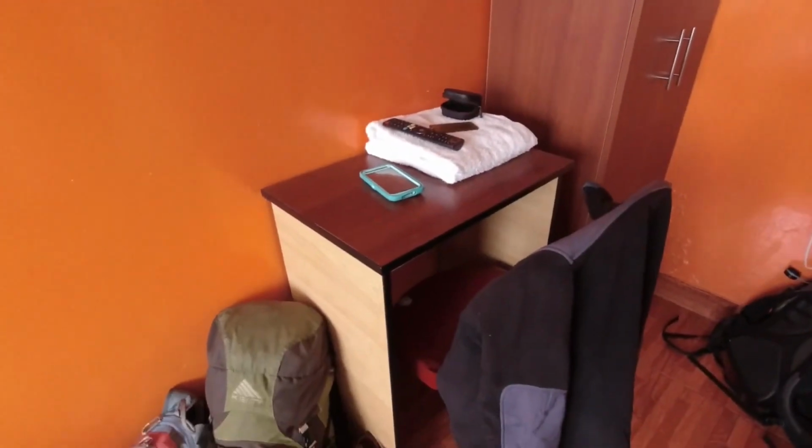A chair, a desk, a little wardrobe. And if this wasn't enough, there's this little odd corner of the room here that's dedicated to presses. So you have loads of press space, if you have that much luggage. That's kind of nice. It's just tucked away over here, but that space is there if you need it.